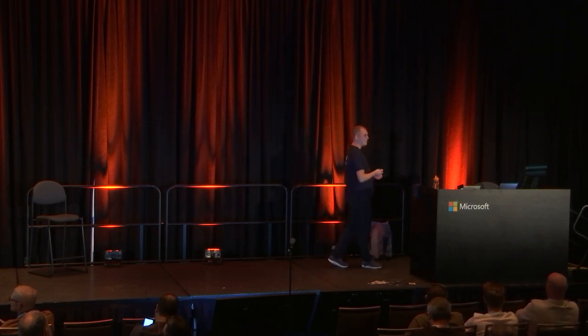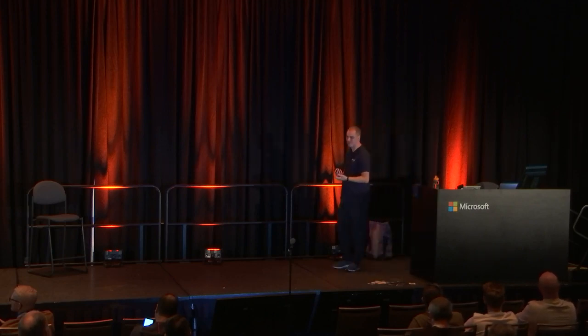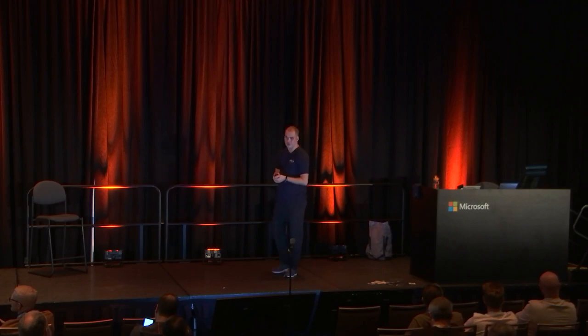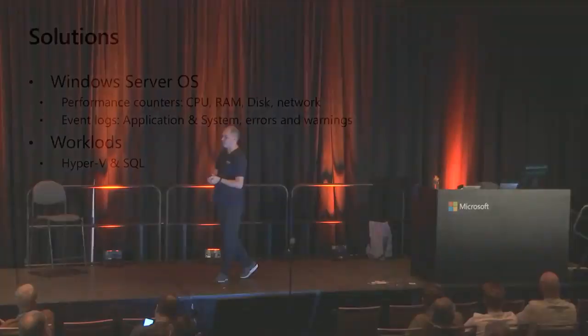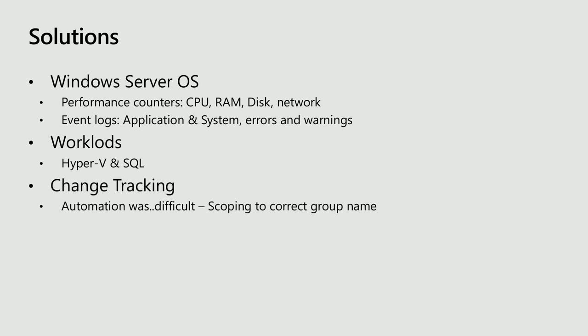So workloads, as it says. We have some monitoring for Hyper-V and SQL right now. SQL, that part we got from Microsoft, their toolkit for Azure Monitor. And I know that Azure Monitor people are working on a SQL solution too. So go and talk to them so we can get it sooner.